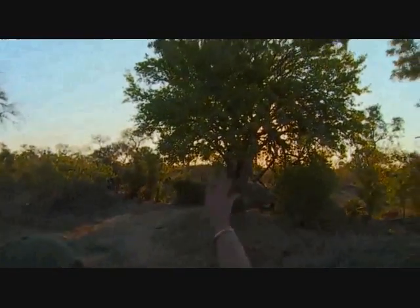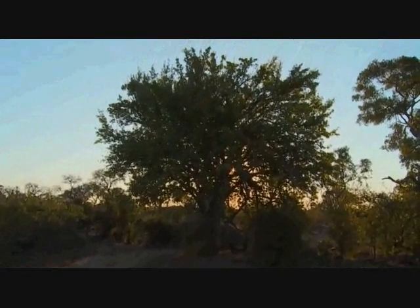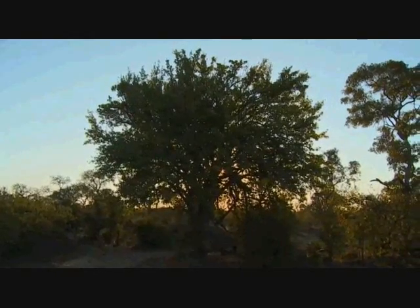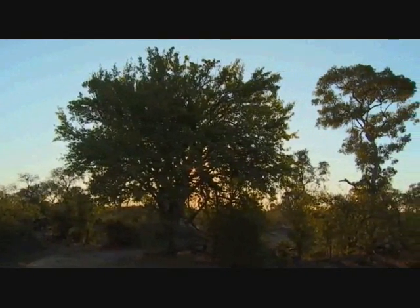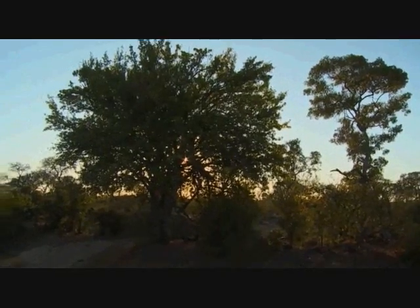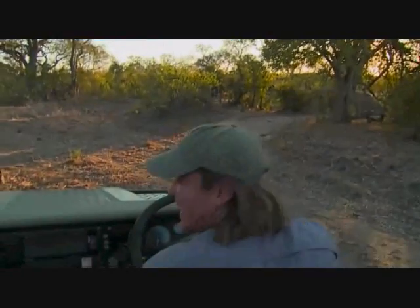Look at that, the light coming through this beautiful big gardenia tree. They didn't flower this year, which I was quite sad about. They've got wonderful white and yellow flowers, but hopefully they'll flower as soon as we get some rain. While we continue to check this exquisite part of Cheetah Plains, let's go see how James's tracking is going.